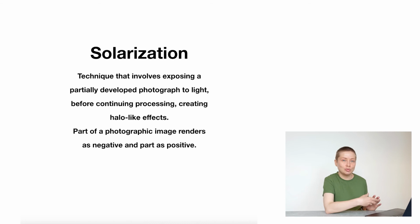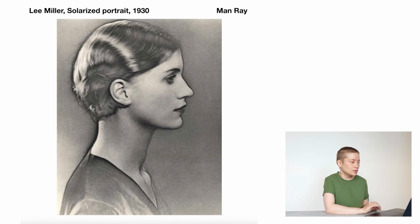So parts of the image will render as negative and parts will stay as positive. On the borders you will see those contours. The effect was first discovered by Lee Miller and also Man Ray. I think they were a couple, or at least partners. They were experimenting together, and Man Ray coined the term solarization. He photographed Lee Miller many times and developed the pictures using this technique.